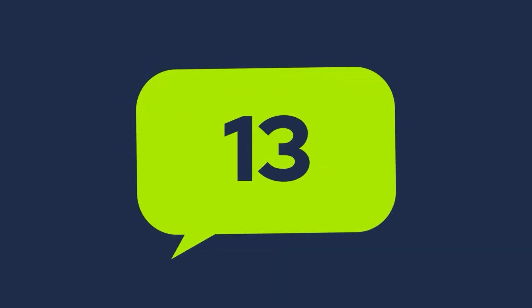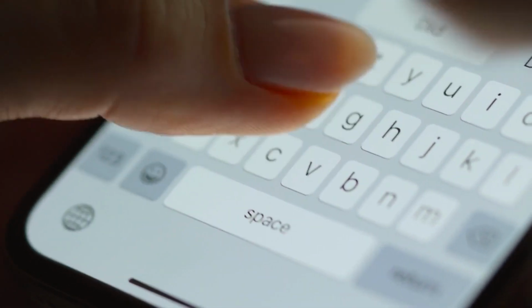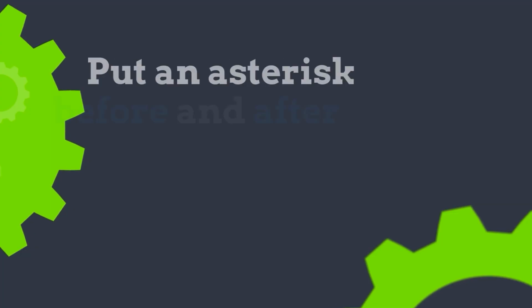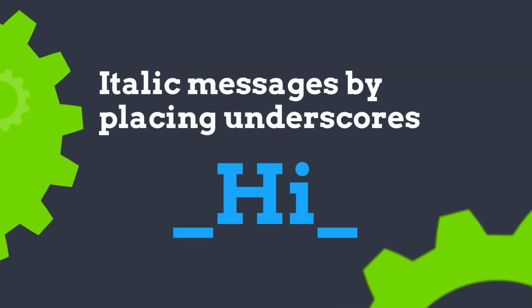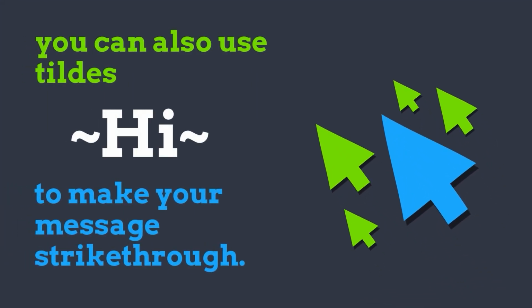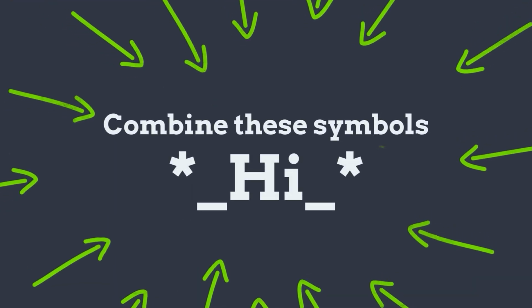Number 13. Emphasizing messages. This is one of WhatsApp's hidden features. You may use bold, italic, and strike-through to make your messages stand out. The process is almost identical to the one used to change the font. Put an asterisk before and after your message if you want it to be bold. You can send italic messages by placing underscores, and you can also use tildes to make your message strike through. Moreover, you can combine these symbols by using 2 or even all 3 symbols.